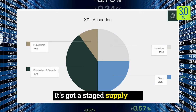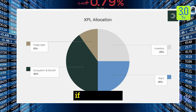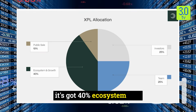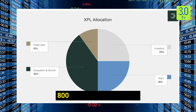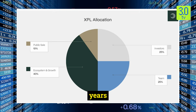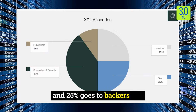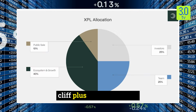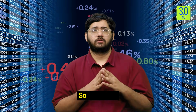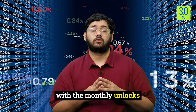It's got staged supply vesting, so it's got a multi-quarter overhang. The tokenomics, if we look at it, it's got 40% ecosystem, that is 4 billion tokens, 800 million of those were unlocked at launch, the remainder monthly over 3 years. 25% goes to the team and developers, and 25% goes to backers and partners, subject to a 1-year cliff plus 2-year linear vest. So that is ongoing supply that would come into the market with the monthly unlocks.